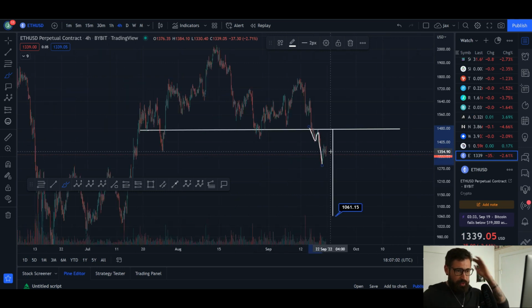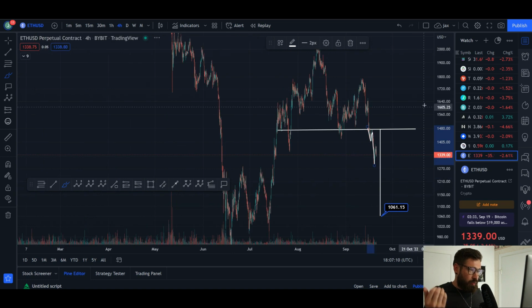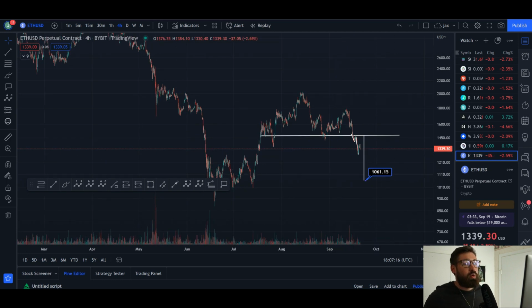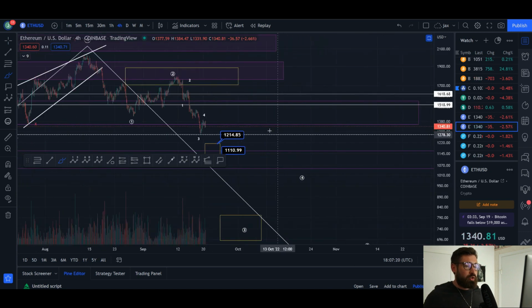As I mentioned in the Discord, head and shoulders and inverse head and shoulders are the two most likely patterns to play out and reach their technical targets, especially when the macro trend is your friend and we are in a downtrend. So we have a technical target of about 1061 for ETH. So that's about it. We've already met our wave 4 retracement zone.